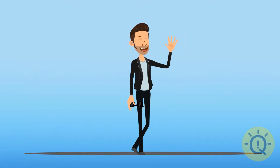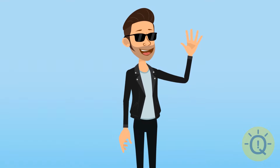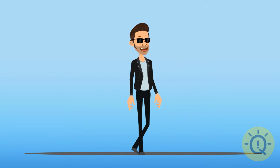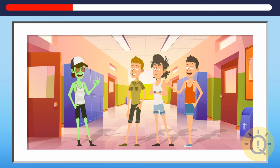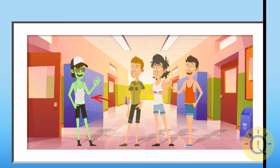Now that monsters and humans live next to each other, let's try to identify who is who. I will be showing you photos, and your task is to find a monster in each photo. Here's the first one. Can you find the monster? Look, this guy's skin is green. He's definitely not a human.